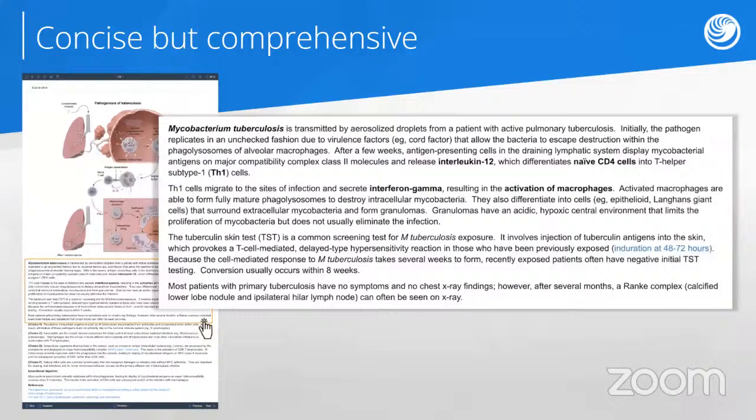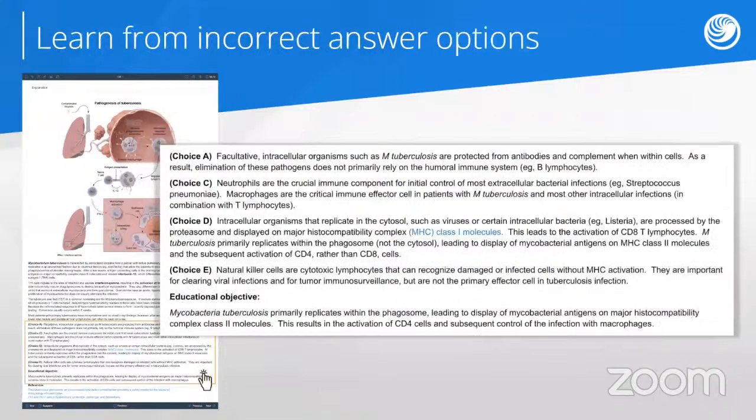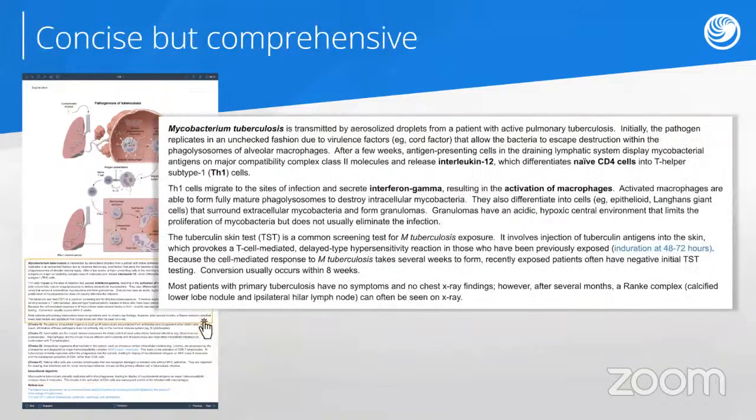We're going to highlight the same information in the written explanation. So there'll be an explanation of the correct answer, there'll be explanations for all of the incorrect answer choices, and then an educational objective, which is a 2-3 sentence summary of the high points of the explanation. Those are the typical attributes of a UWorld explanation, since I help write and review these. They have to be concise and stick to one theme.